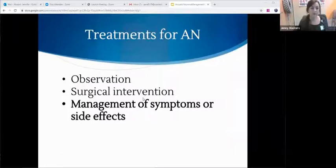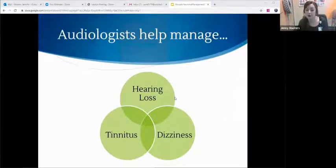So what are the treatment options for an acoustic neuroma? There are multiple paths that an individual can take, including the observation of the neuroma and the symptoms, surgical interventions, and then management of those symptoms and side effects, which is the part that we as audiologists can help with, specifically hearing loss, tinnitus, and dizziness that one might experience.